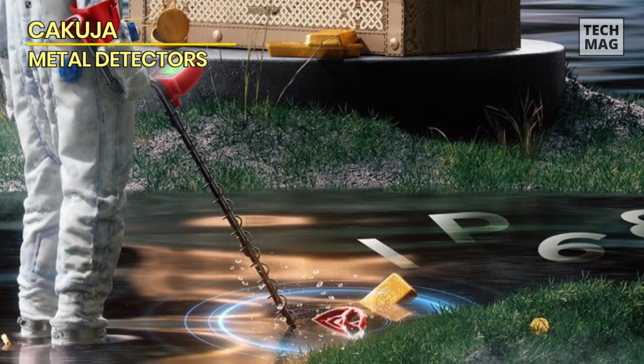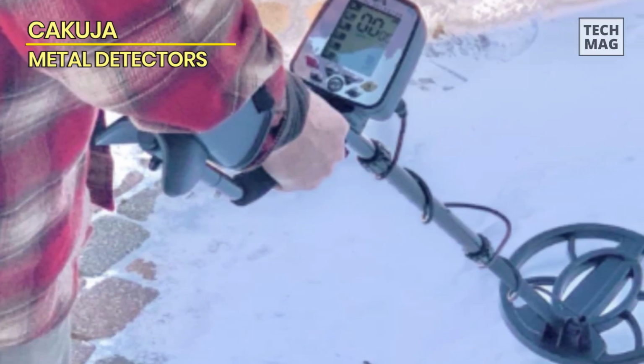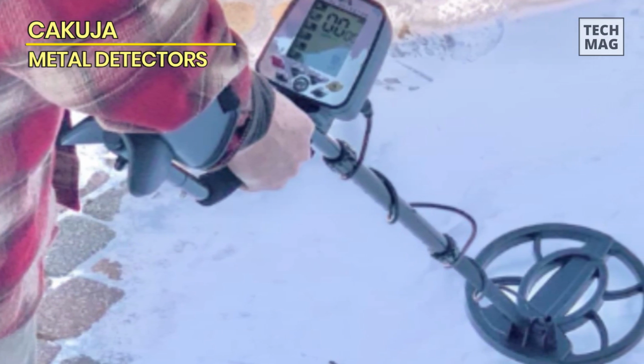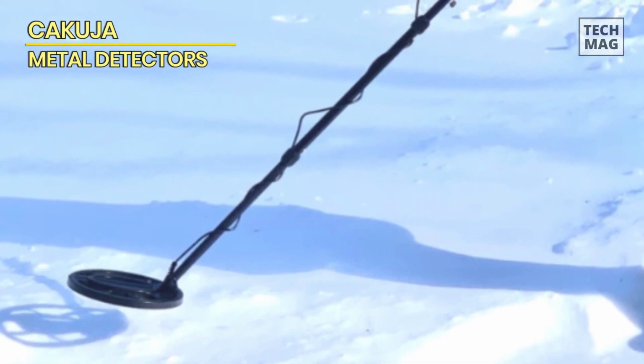The Cakuja metal detector is not just about functionality, it's also about user comfort. Its ergonomic design ensures a comfortable grip during extended treasure hunting sessions, reducing fatigue and allowing you to enjoy your hobby to the fullest.